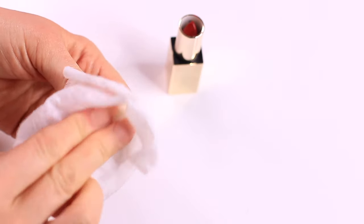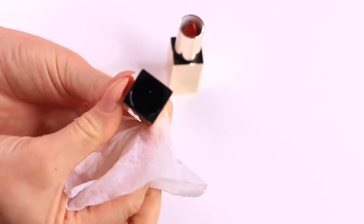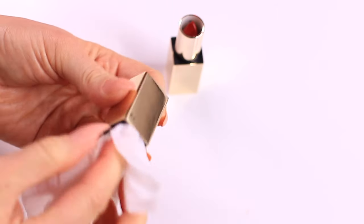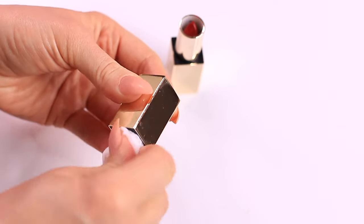The most important step though, if you are using a disinfectant spray that is designed for makeup, you have to make sure that it has time to dry. You need to let the product fully dry before you put the cap back on. This is just going to make sure that it has time to evaporate and it's not going to be sitting inside the cap.